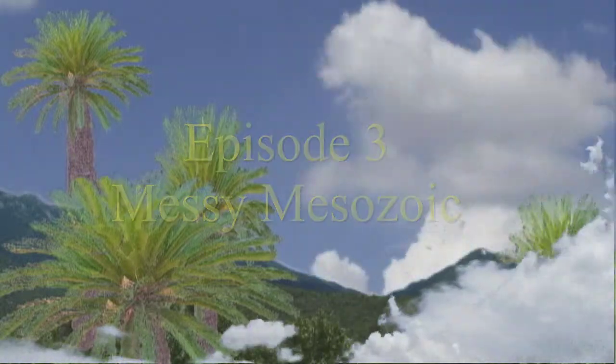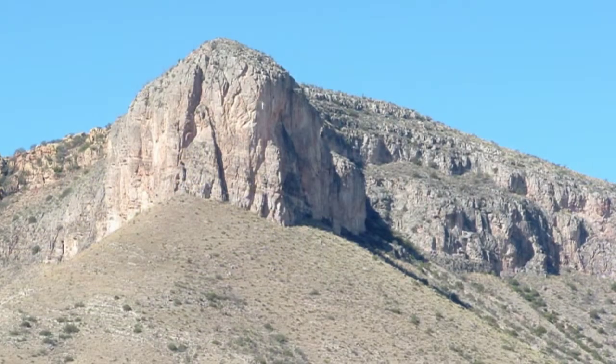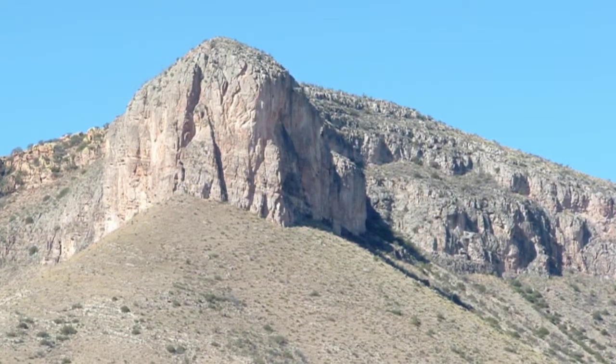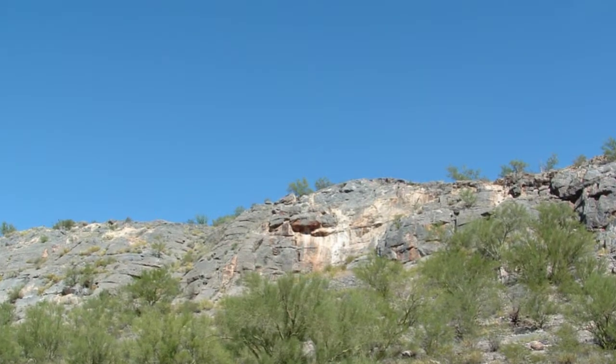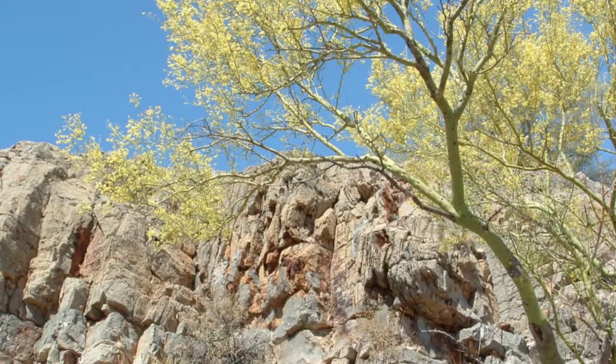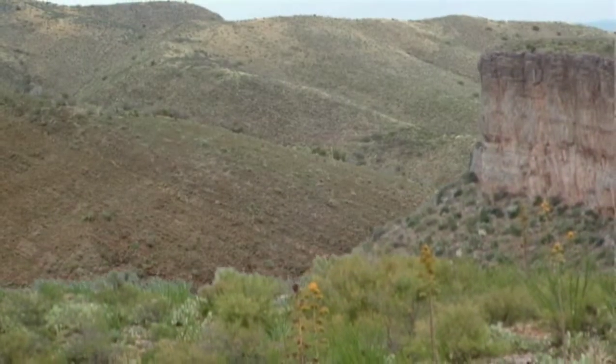The Mesozoic era in southern Arizona would bring about significant changes to the landscape. The relative tectonic tranquility that prevailed during the Paleozoic era, allowing the deposition of thick sequences of resilient limestone with nearly parallel bedding planes, would come to an end. The Mesozoic era would be marked by numerous episodes of volcanism and tectonic upheaval.